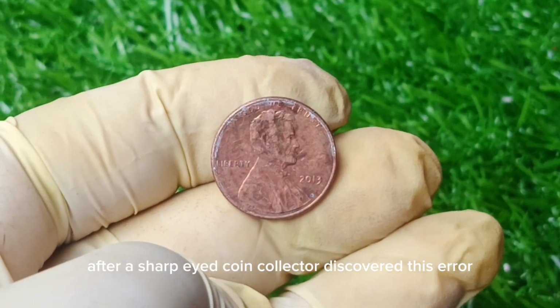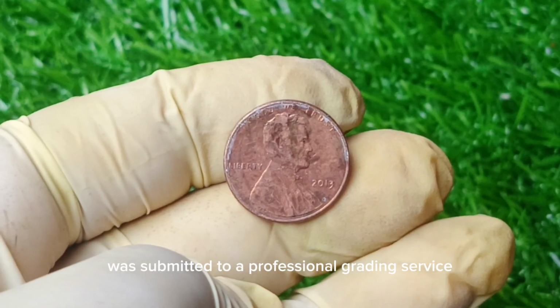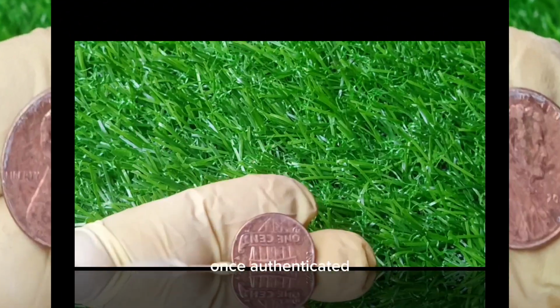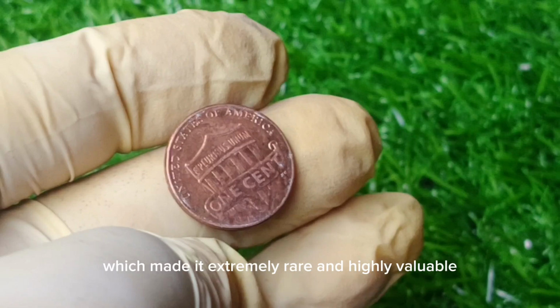After a sharp-eyed coin collector discovered this error, the penny was submitted to a professional grading service. Once authenticated, it was confirmed to be a legitimate double die error, which made it extremely rare and highly valuable.